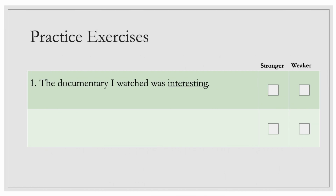Ready? Number 1. The documentary I watched was interesting. As you can see, we've underlined interesting. So if I say, the documentary was pretty interesting, does that sound stronger or weaker than the first sentence? What do you think? If you said weaker, you're right. Pretty interesting is not as strong as just saying it's interesting.